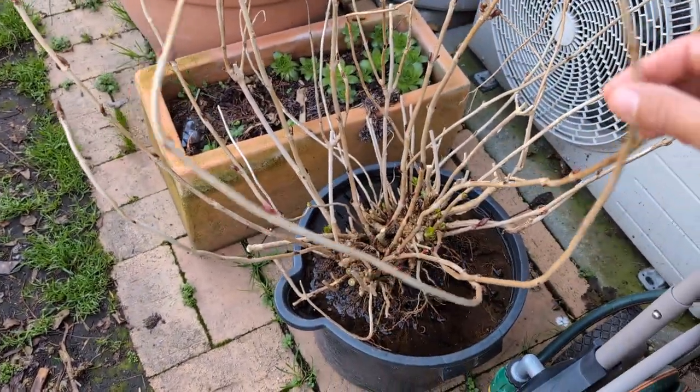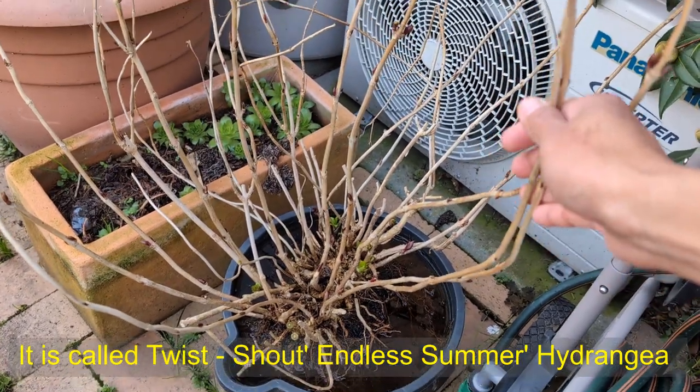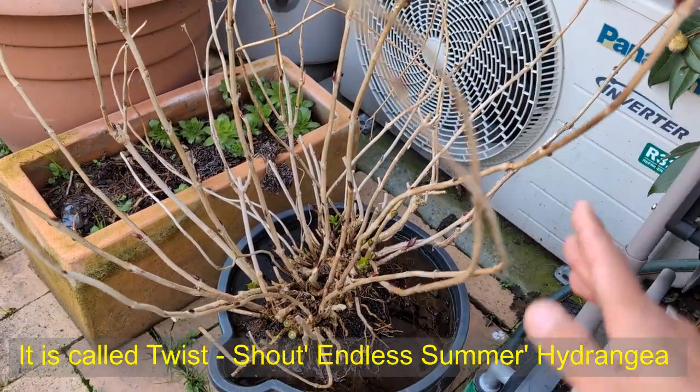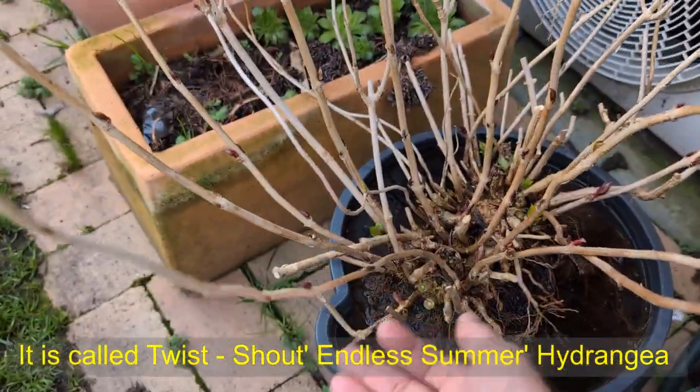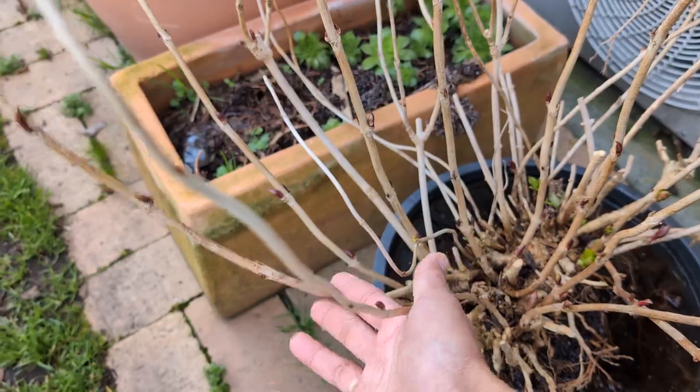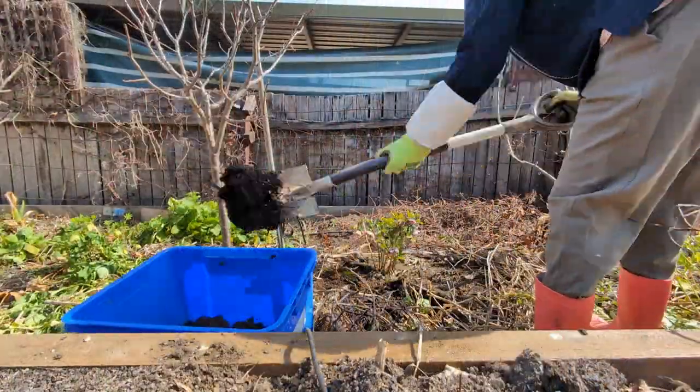I think I'm going to cut it down a little bit. This variety blooms on both new wood and old wood, so I don't mind cutting it back a little bit harder, maybe just down here, about 20 centimeters above the base of the bush. So let's bring it over there.